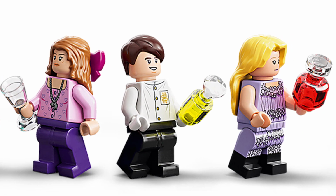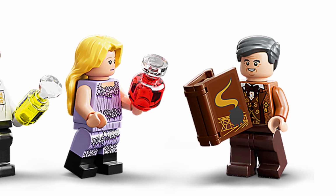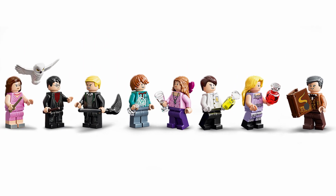Neville's all dressed up in a white shirt that looks like it's got a money symbol on it, which is kind of interesting. And Horace Slughorn there with the book, which I think is a good look for him. I like that gray hairpiece and nice coat that he's wearing. It's going to be interesting to get a closer look at these figures.